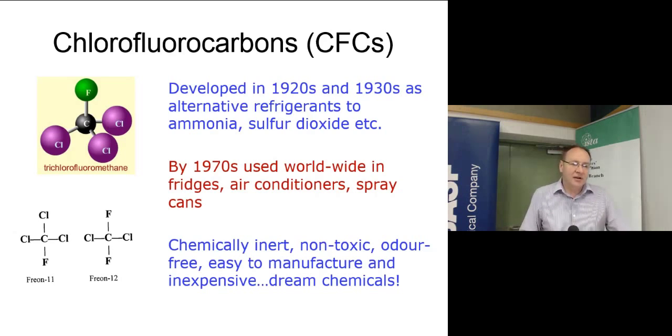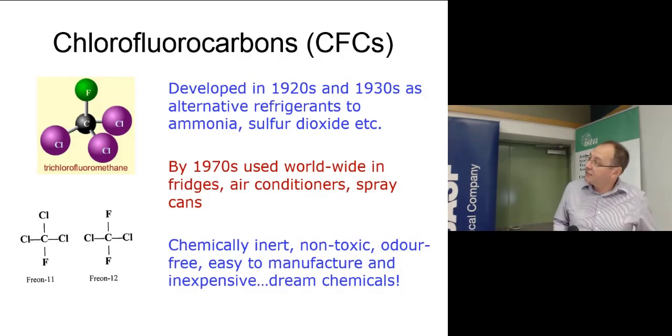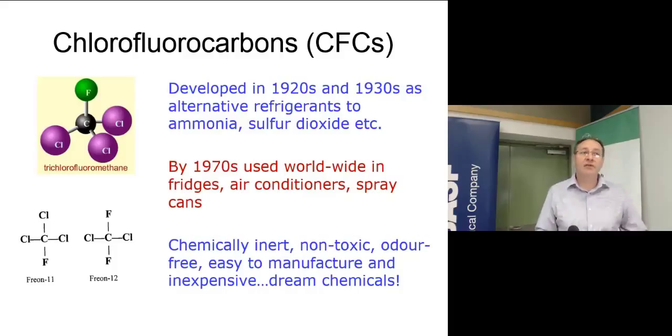So these were seen as a very good replacement because they're chemically inert. Carbon-fluorine bonds, we know, are really quite strong. They're non-toxic. You could breathe them in. They're odor-free, they don't smell. They're easy to manufacture, and they're inexpensive. So overall, there's everything going for them, right? They're like dream chemicals. Industry wants to produce them and mass market them, and they did.